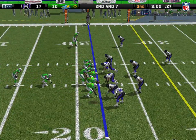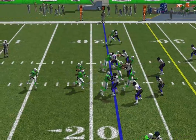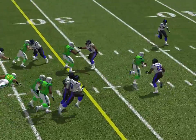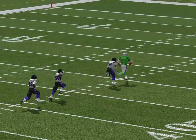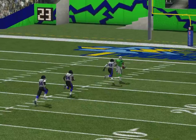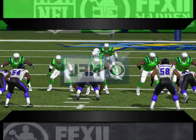Watch the screen. With the carry, midfield. The 40. The 30. The 20. The 10. Taken down inside the 5.